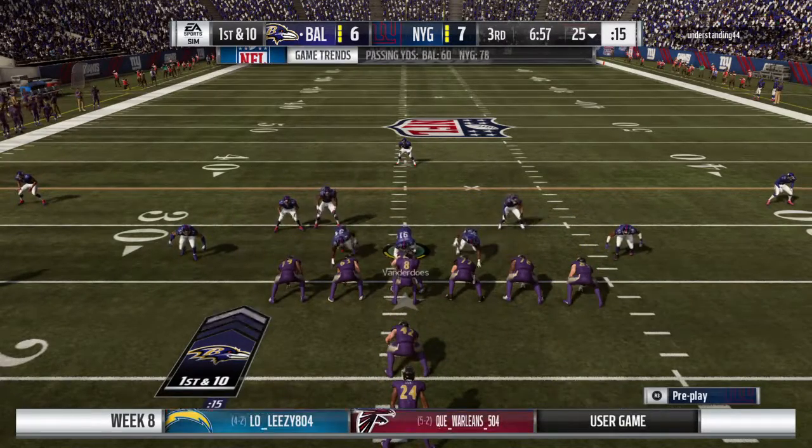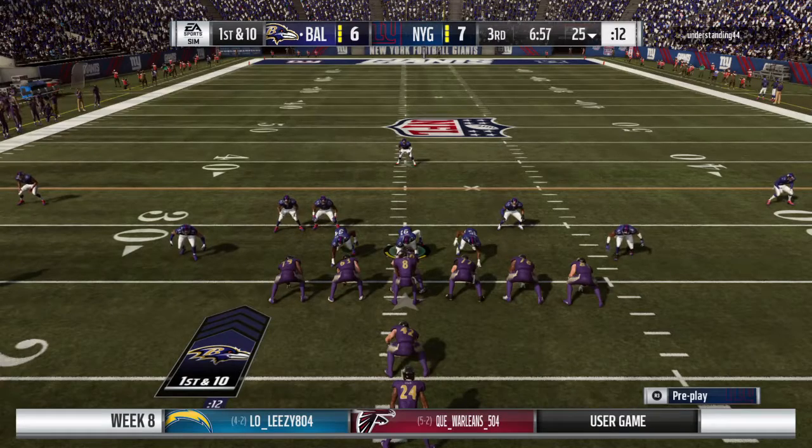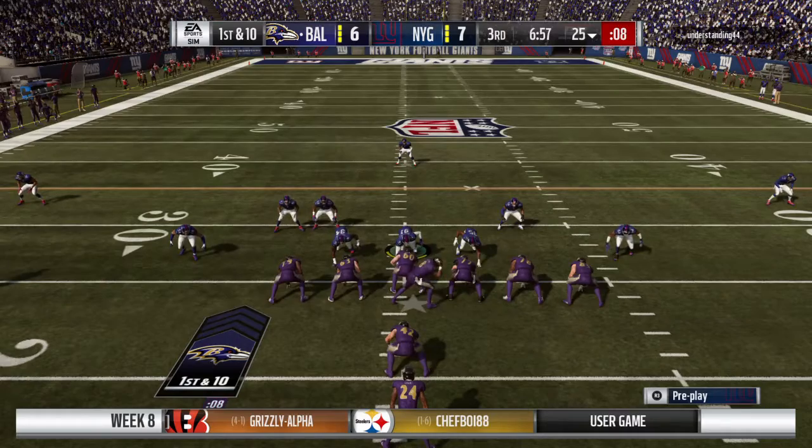Three down. Check 26, check 26. Detroit! Detroit!